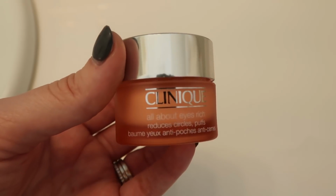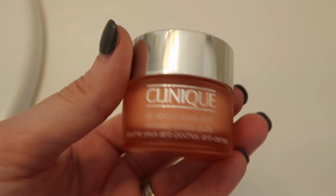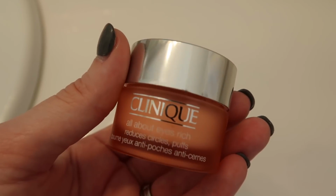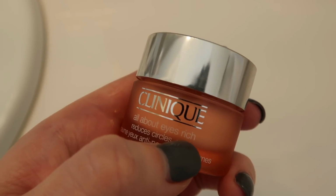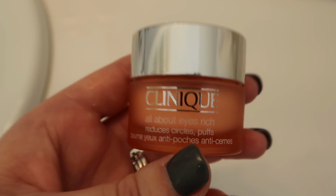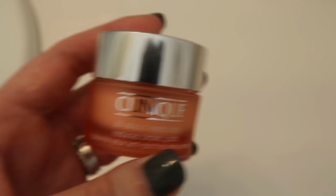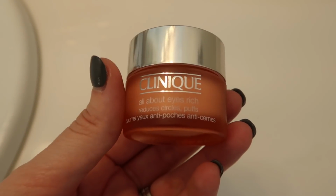This is the eye cream I've been using. I love it. I've never found an eye cream that I love enough to use every single night, but I use this every night now because I love it so much. The Clinique All About Eyes Rich. Be sure and get the rich one if you have really dry eyes. It is so nice and rich, but it doesn't clog my pores. It doesn't give me milia. There's no stinging, no burning with this, and it is priced really well for an eye cream.